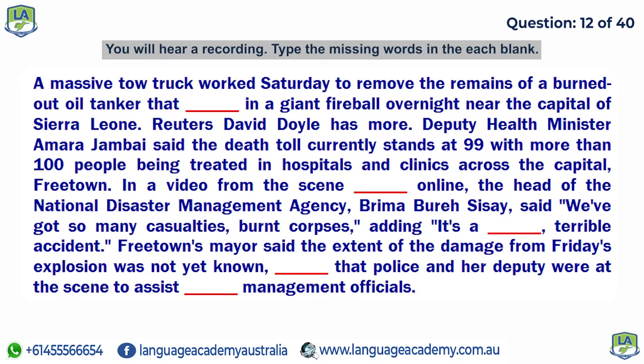Deputy Health Minister Amara Jambai said the death toll currently stands at 99, with more than 100 people being treated in hospitals and clinics across the capital, Freetown. In a video from the scene shared online, the head of the National Disaster Management Agency, Brima Bura Sisse, said, "We've got so many casualties, burnt corpses," adding, "It's a terrible, terrible accident." Freetown's mayor said the extent of the damage from Friday's explosion was not yet known, adding that police and her deputy were at the scene to assist disaster management officials.